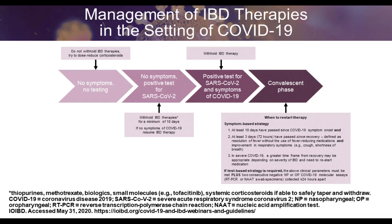For patients with symptoms of COVID-19 as well as a positive test, you want to withhold therapy until their symptoms have resolved. What does that mean? At least 10 days have passed since the COVID-19 symptom onset, and you want to make sure patients have had at least 3 asymptomatic days, meaning they have no fevers, they're feeling well, and their respiratory symptoms have improved. This timeline may change for patients with severe COVID-19 or patients who have recovered from an ICU stay. You may want to lengthen that timeline to give them further recovery from their COVID-19.